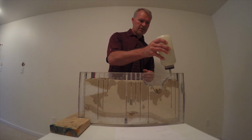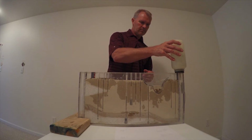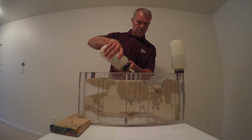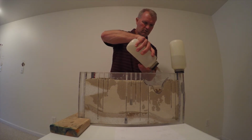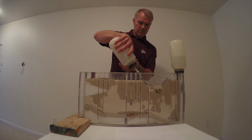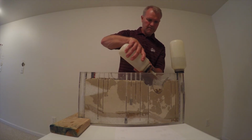So we'll add more here, and I'll just simply put my bottle there to drain into the side. Have another one here. So again, recharge. Rain and snow falls on the surface. Any of that water that soaks into the ground is now part of the aquifer.